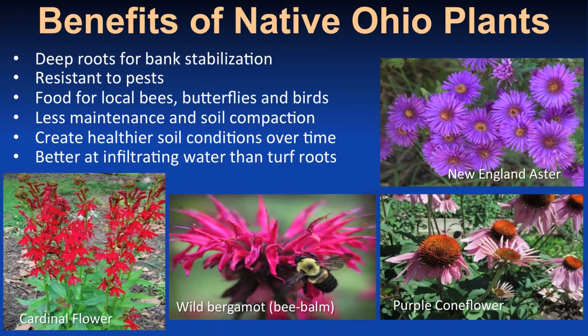We talked a little bit about the benefits of native Ohio plants. Again, I said they have deep roots. They go down very deep, up to 8 feet deep in some cases, and that offers really great stream bank stabilization. They are locally resistant to local pests, so you don't need to use pesticides as much with them. They also provide great habitat for local bees, butterflies, and birds. You might think that you have a beautiful landscaped yard with a lot of flowers, but local wildlife may look at that and think of it as a food desert. You've given them nothing to eat.